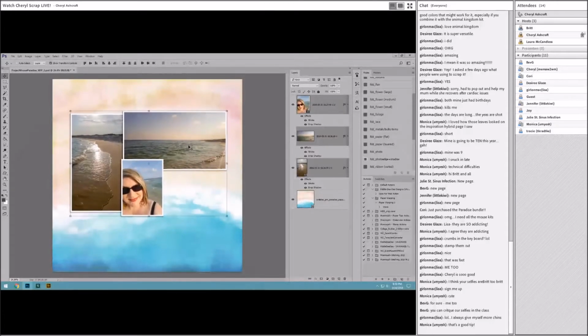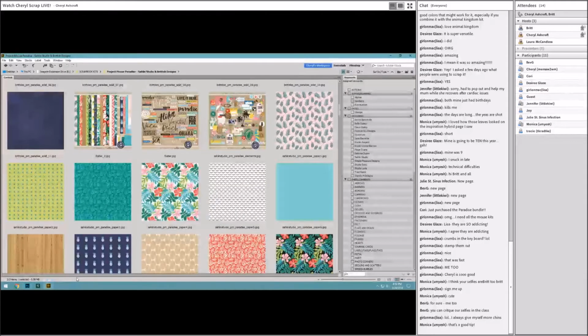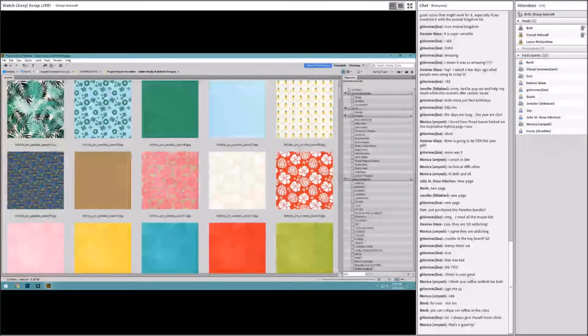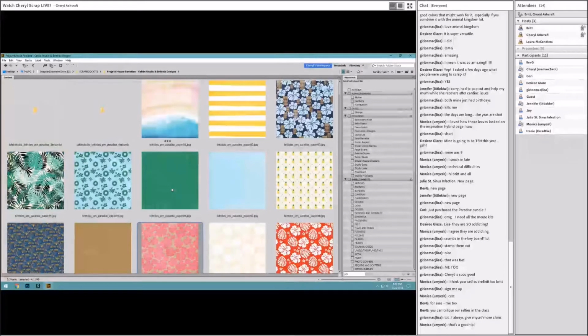Ooh, I like this paper. The little beach paper. Pretty. It got used a lot by our teams and by me when we were making our sample pages. I think that was one of everyone's faves.